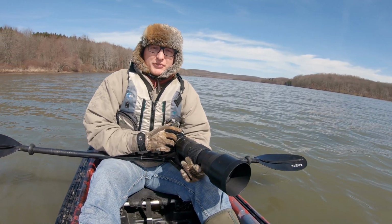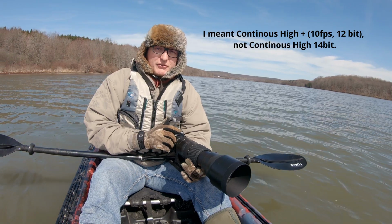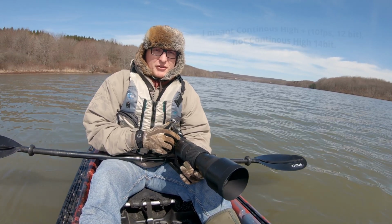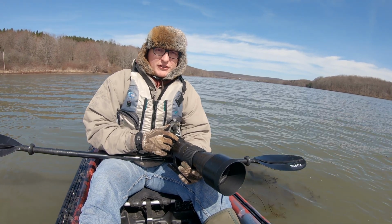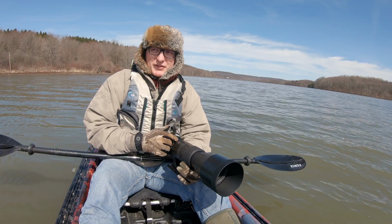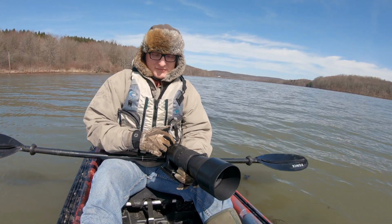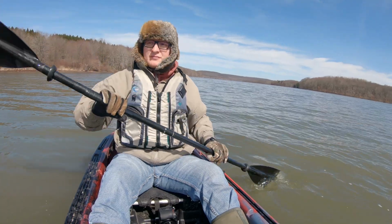And I forgot to mention earlier, I am shooting in continuous high. Supposedly, that only gives you autofocus in single point. I'm kind of hoping that's not completely true. It kind of seems like it defeats the purpose of trying to shoot 10 frames per second if it can't track a subject.